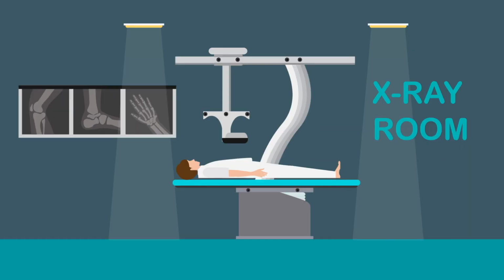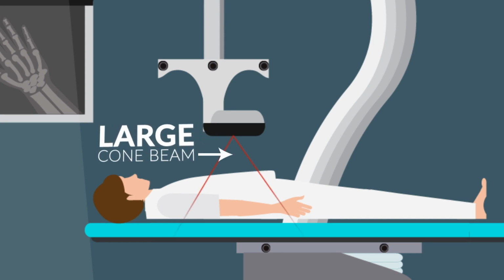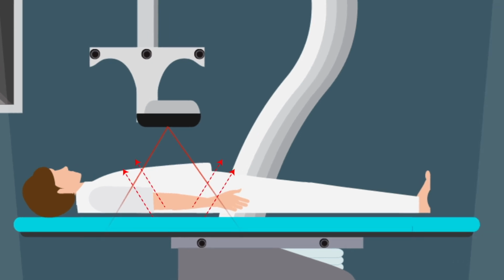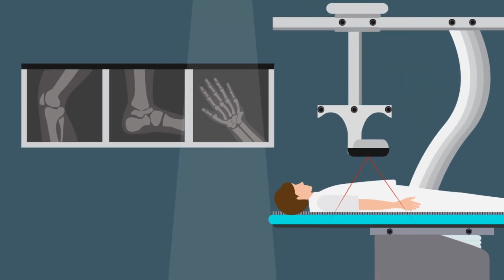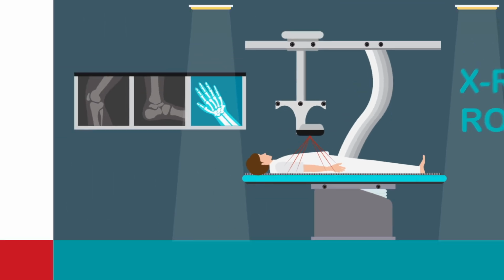Other X-ray modalities project a cone beam onto a specified body part. This cone beam geometry creates many scattered X-rays. As a result, an anti-scatter grid must be placed between the patient and the plate to absorb such scatter and to thereby prevent high levels of image noise on the image. This absorption of X-rays does, however, mean that a higher dose must be administered to achieve good quality images.